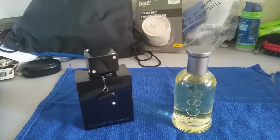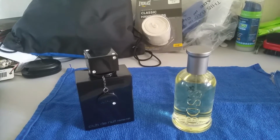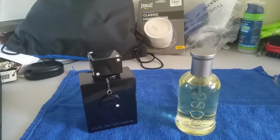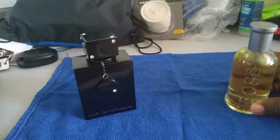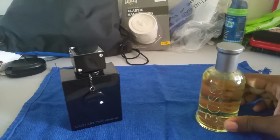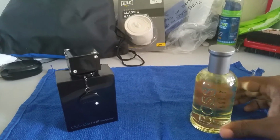So very good, very warm, still very warm, and that is Hugo Boss Bottled, coming in for the second one of the arsenal. Let me make sure I still keep these in view.